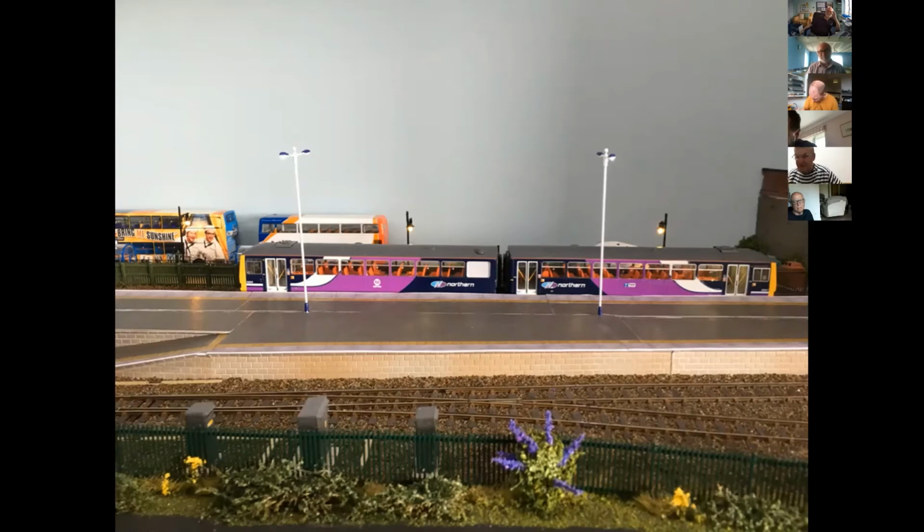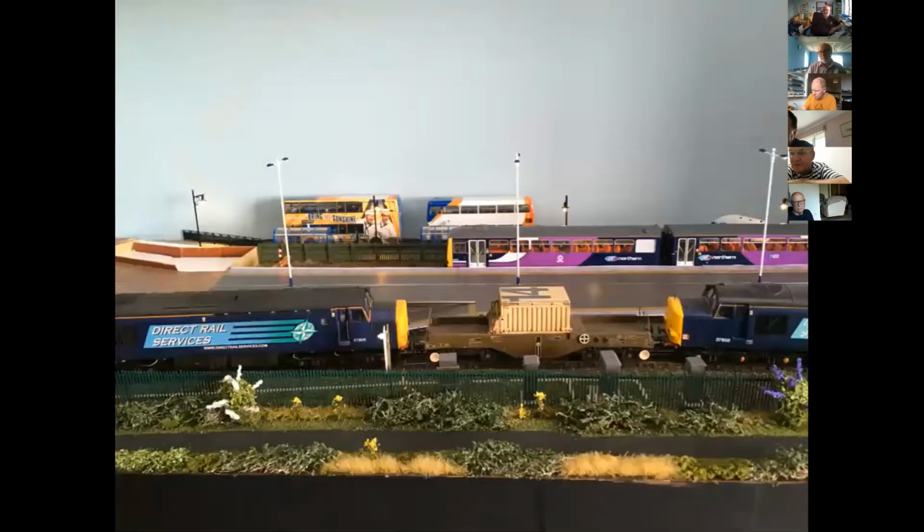Have you ever done a Hurst detailing kit for a 156? No. I have. They were fun. Who's that? Me. Hi, Mike. Oh, hello, Tim. You've done one or two. Yeah, I did an SPT orange one, and it wasn't too bad. Yeah, fun.